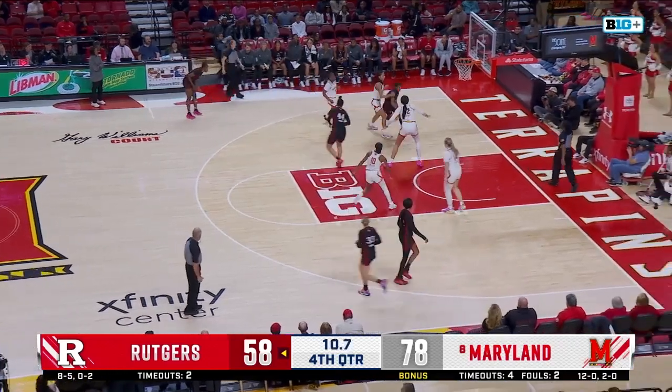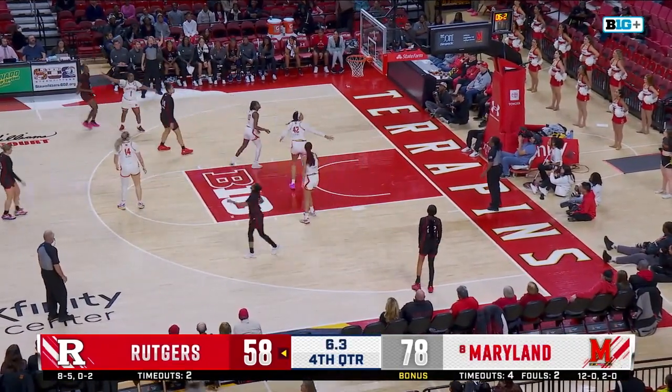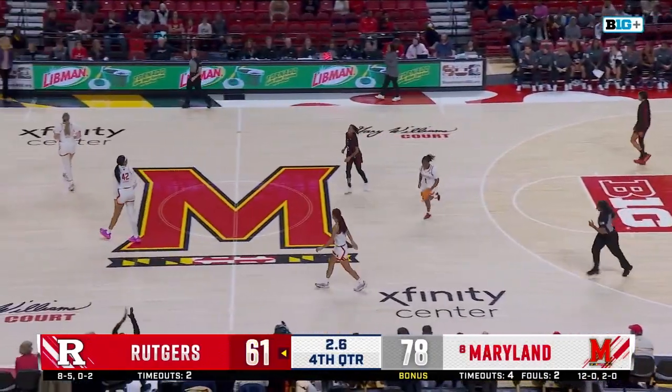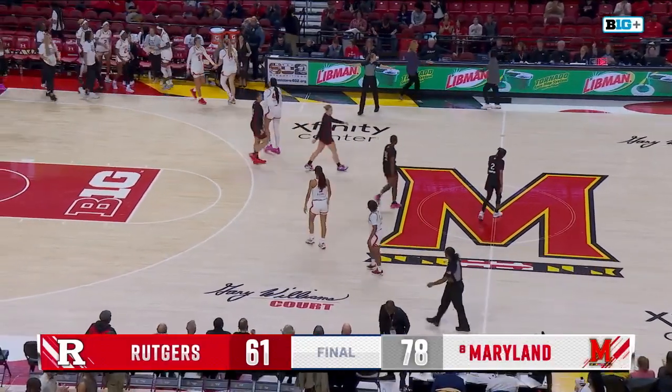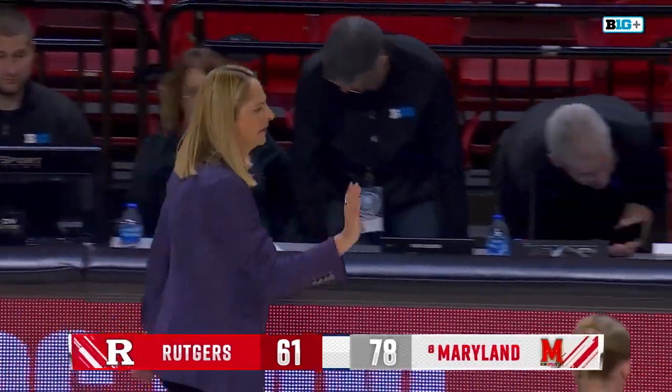Brett comes off the bench, shows some more fight. Look here for Janae Walker. Sidibe takes it instead. Wow, from distance. It's a little momentum heading into the final. Maryland in complete control in this one. It improves to 13-0 on the season.